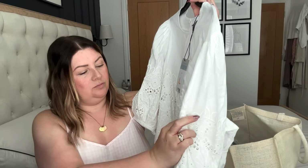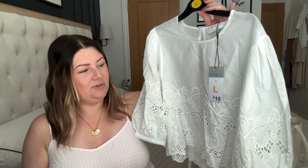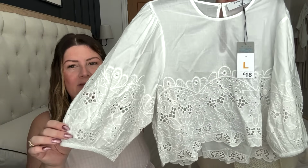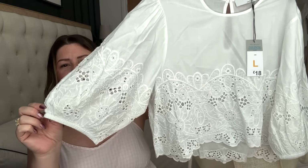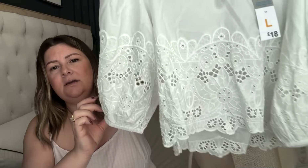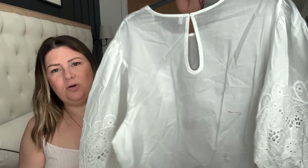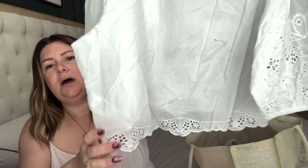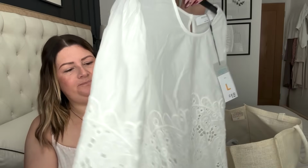I'm not sure, like I said, on my body shape whether it's going to look right, but we'll give it a go. I picked this up in a size large, and this was £18. It's got these balloon three-quarter length sleeves, I would say. Beautiful Broderie anglaise detailing going to the bottom. The back is plain. It's got a keyhole bit at the top, and then a little bit of the scallop Broderie anglaise at the bottom. So yeah, we'll give this a try.